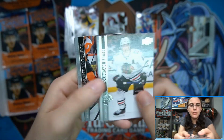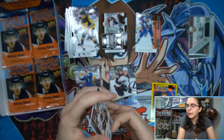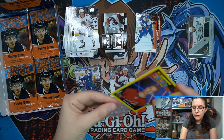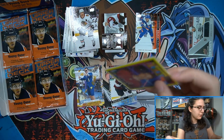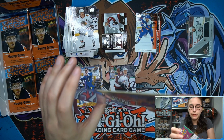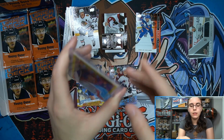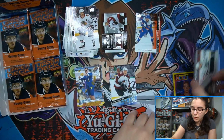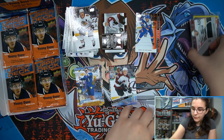I actually don't know that of all the boxes we've opened, aside from, like, UD exclusives. Those are obviously numbered. I don't know that we've actually seen any numbered cards. Usually you find numbered portraits inserts out of, like, 99 or so. This time we got that highlighter yellow. Darcy Cooper. That's cool. Low numbered out of 25. For the Coyotes.